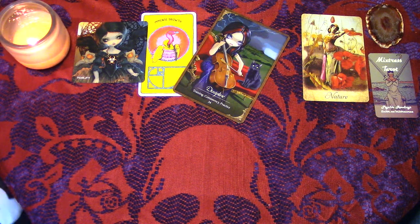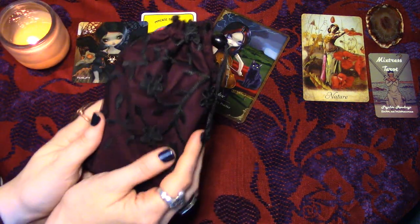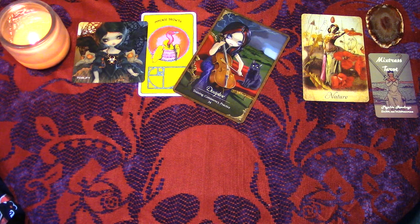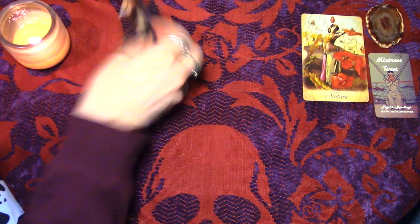I wish you guys could smell my beautiful, beautiful bag that Wendy made for me. Okay. Because I scented it.